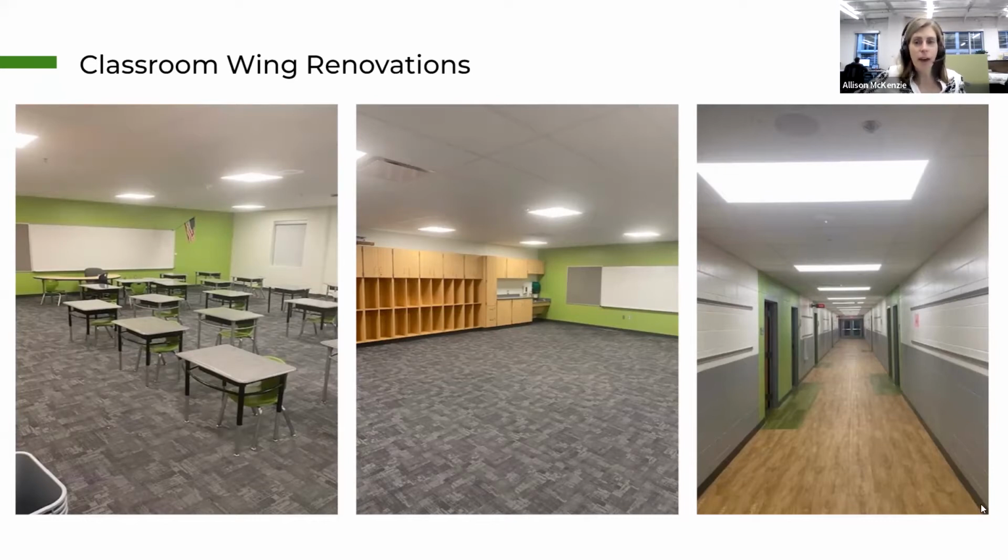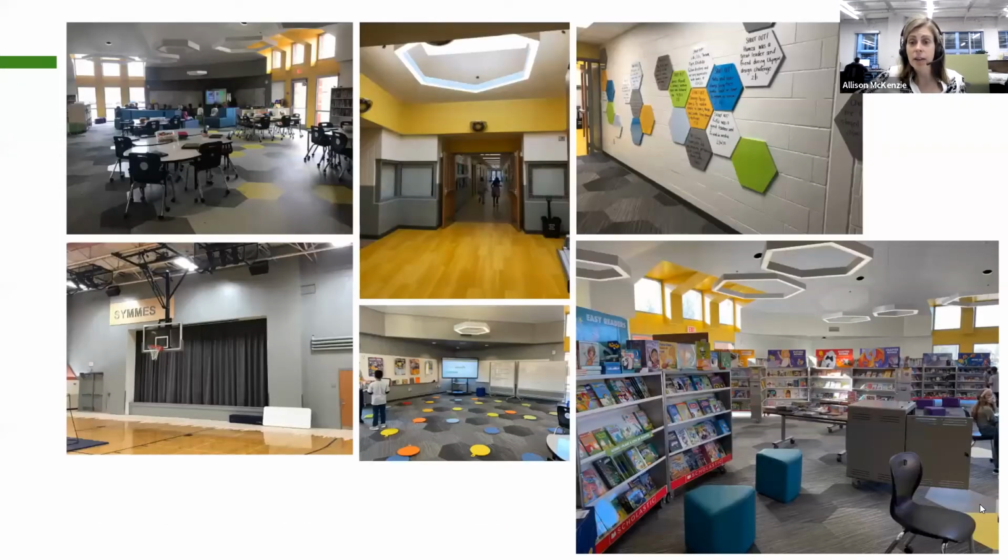Go on to the next slide, which is going to show the media center renovation. So we have kind of a hexagon theme going through the media center, just a nice shape to, again, orient you to where you are in the building. Another way that we're using colors and shapes as wayfinding. We've got the yellow that's prominent here in the media center. For those of you who are familiar with the Symmes Media Center, we did fill in the recessed area in the middle of the space.